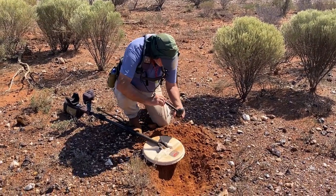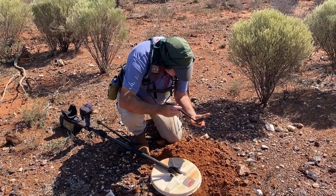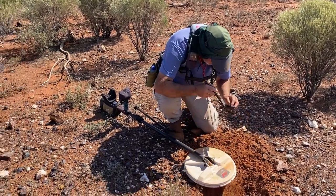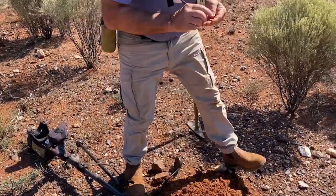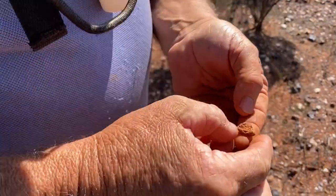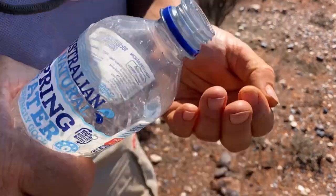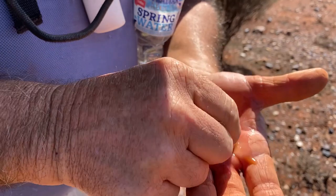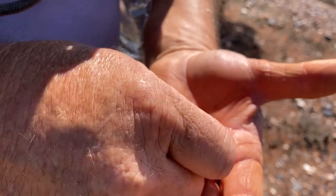Saw it. Oh, it's heavy. What's a specie too, I think. It's hard to tell. I think I've put a bit of water on it. What was it? Yeah, it's mostly gold. Wow. That's a nice find for the morning.